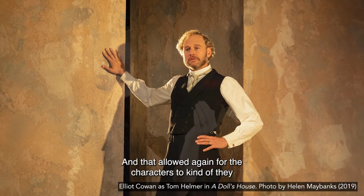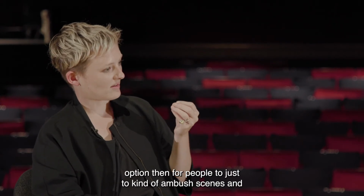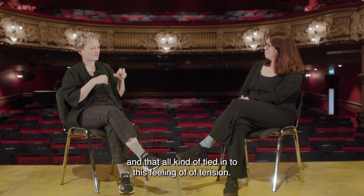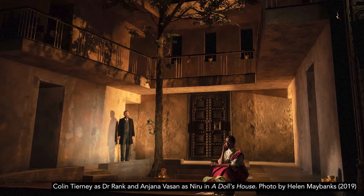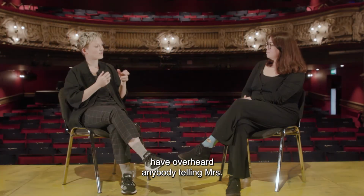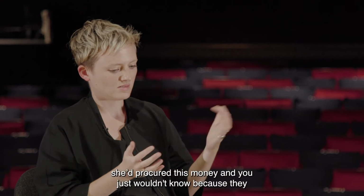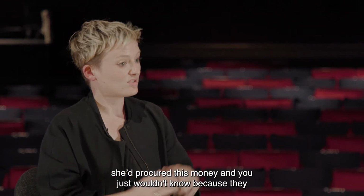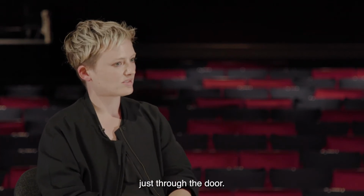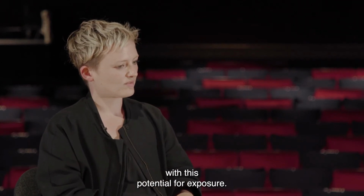And that allowed, again, for the characters to linger in the doorway without stepping into the space. So you couldn't see them coming, which gave us the option then for people to ambush scenes. And that all tied into this feeling of tension and, you know, at any moment, any conversation could be interrupted and people could be overheard. Someone could have overheard Neru telling Mrs. Lahiri that she'd forged the papers or that she'd procured this money. And you just wouldn't know because they could have been just out of eye line, just through the door. So that all helped to charge the space with this potential for exposure.